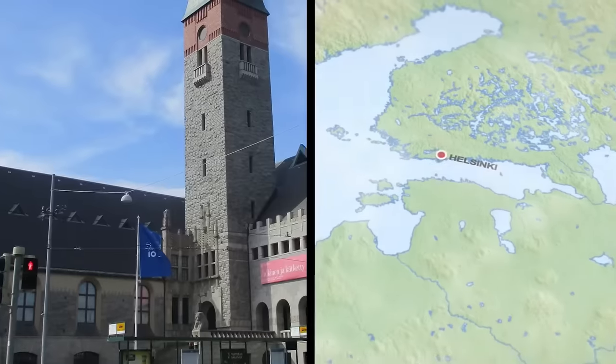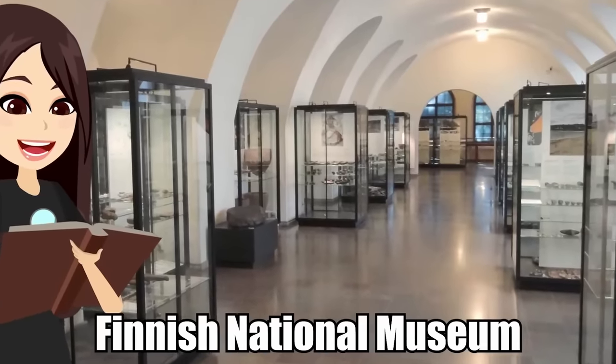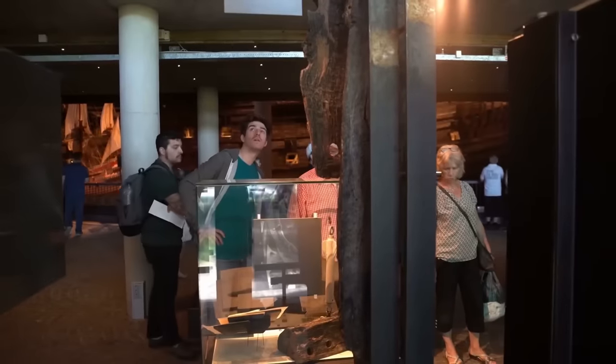The sword is now in Helsinki, and officials have cataloged it in the archaeological collections of the Finnish National Museum. Fundraising efforts have been proposed to cover conservation costs, hoping to exhibit the sword in a regional museum.